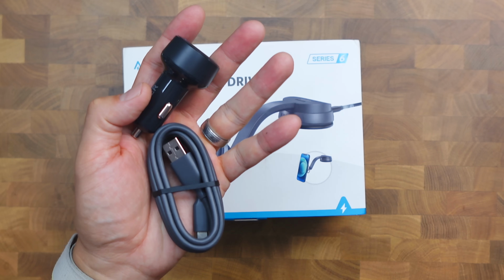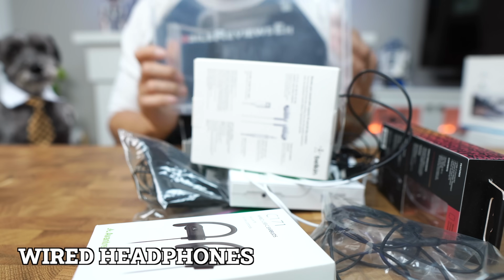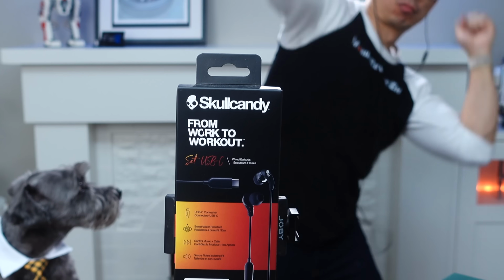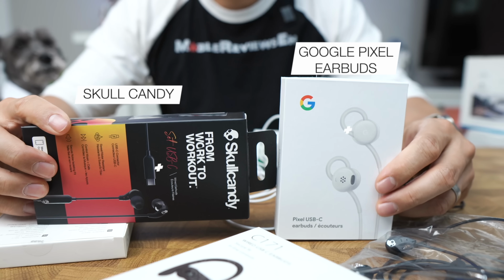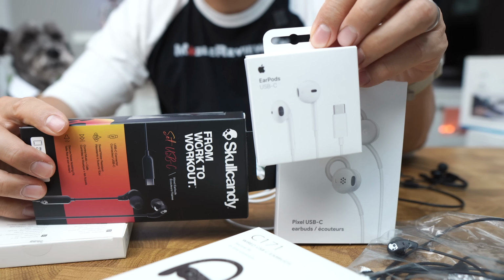The upside with this product is that it comes with a 12-volt adapter, a long cord, and a bunch of cable clips. I'm not sure why, but apparently wired headphones are still a thing. If all you're doing is listening to music with your iPhone 15, go with the Skullcandy set or the Pixel USB-C headphones. I'll be honest with you, having Google hardware in an iPhone accessories roundup is a little weird. Both these products beat out this one, the USB-C EarPods, in terms of sound quality. But when it comes to using your iPhone as a mic, it doesn't get any better than the Apple EarPods. It just doesn't.